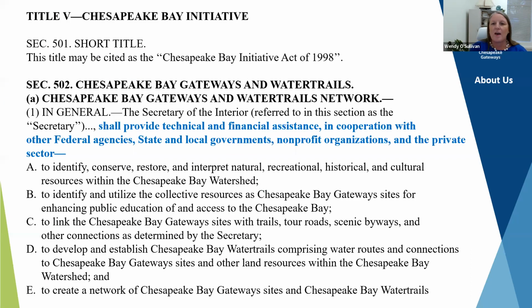And so the authority that we are using for our grants offering is the legislation that created the Gateways program. Again, next year will be the 25th anniversary of the Chesapeake Bay Initiative Act. And this legislation, we consider it our founding enabling legislation, has very broad authorities and a really exciting list here in blue of the organizations and entities that we can partner with and support. And we are looking in this grant to really activate this full list. Next slide.